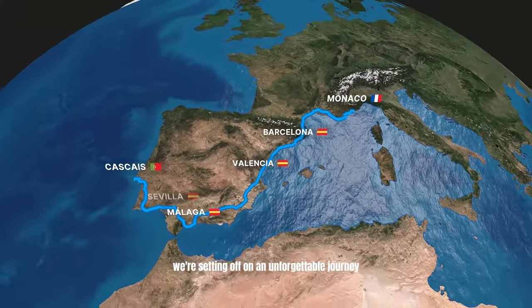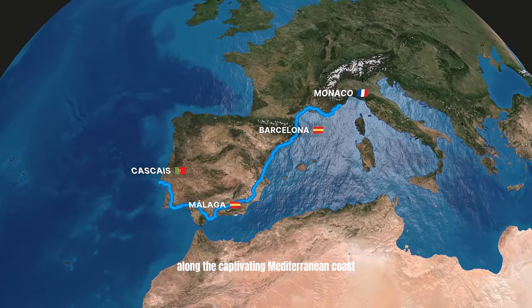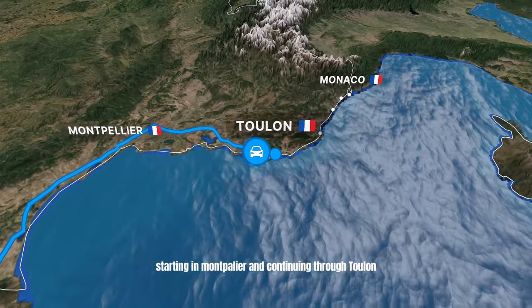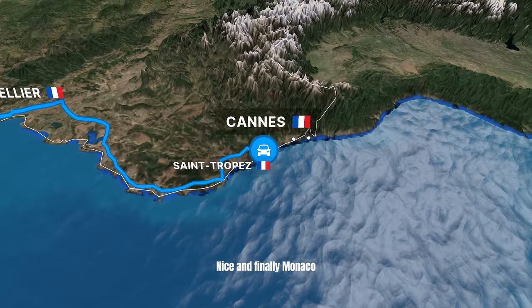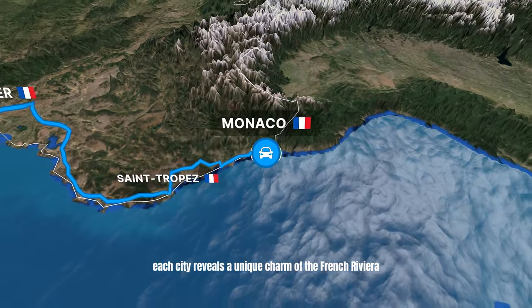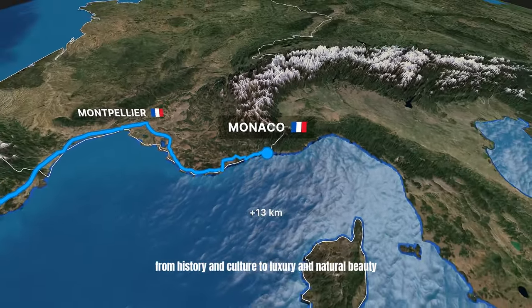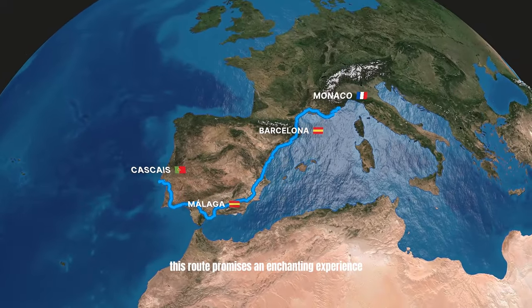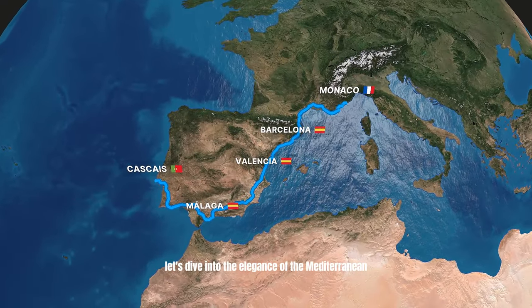We're setting off on an unforgettable journey along the captivating Mediterranean coast. Starting in Montpellier and continuing through Toulon, Saint-Tropez, Cannes, Nice, and finally Monaco, each city reveals a unique charm of the French Riviera. From history and culture to luxury and natural beauty, this route promises an enchanting experience. Let's dive into the elegance of the Mediterranean together.